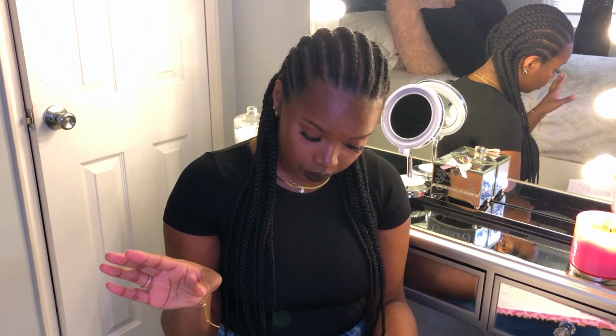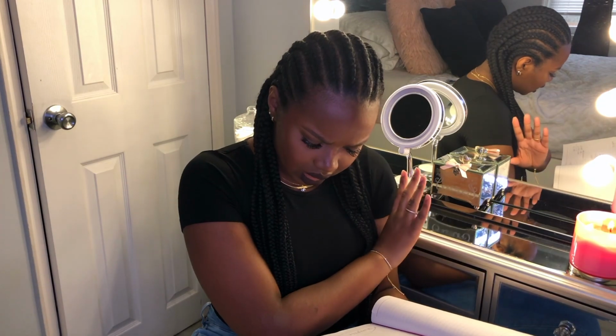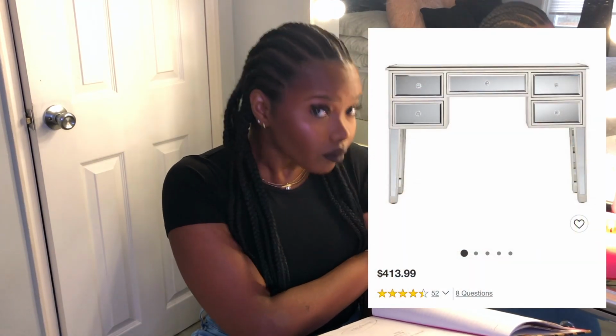And then this is in comparison to an Impressions vanity. I know you guys might be thinking, like, $633, sis, that's not really a deal. I'm comparing it to an Impressions vanity, which is upwards of like $1,400 for the cheapest version, okay? They have a desk that's basically the same as what I have, and that desk is $749. Mind you, my desk was $413, okay?